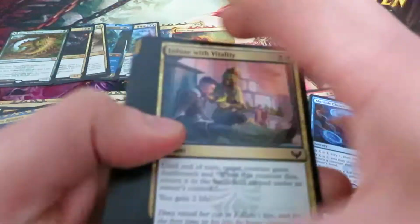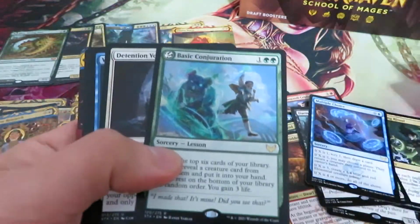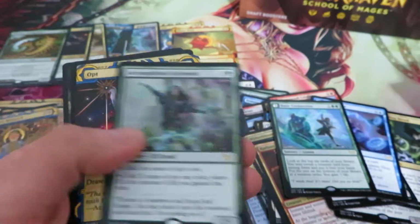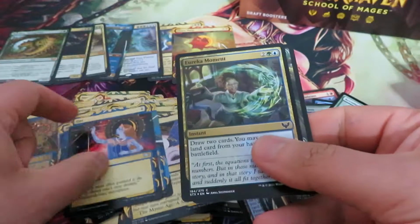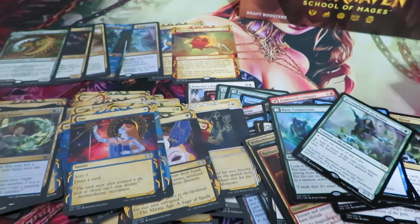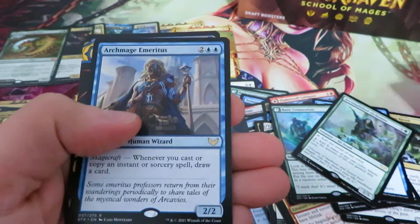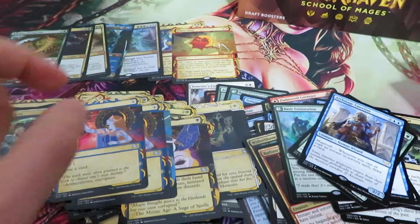Only 1. I told you there's a rare lesson. And we have an Alchemist. And an Opt. And the Eureka Moment in foil. Last 2 packs. Last 2 packs. Let's see what you can pull. There's a Archmage and an Opt. And the last pack.